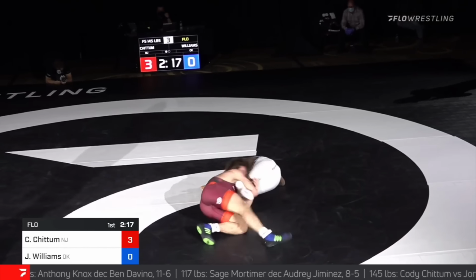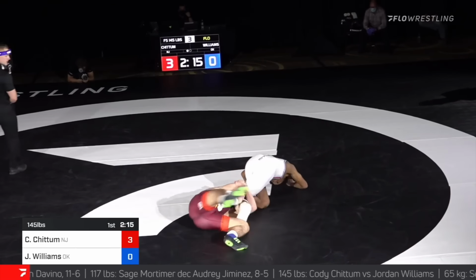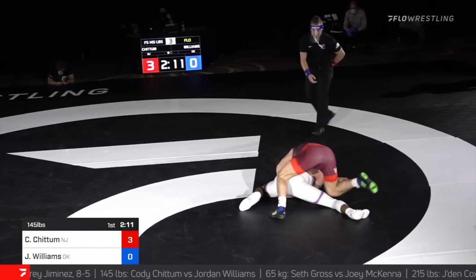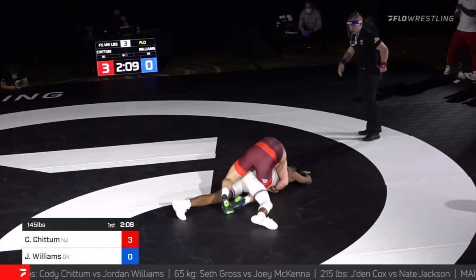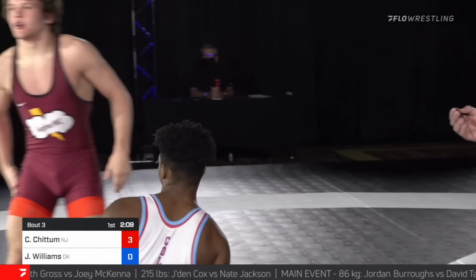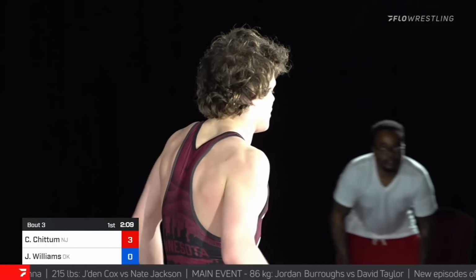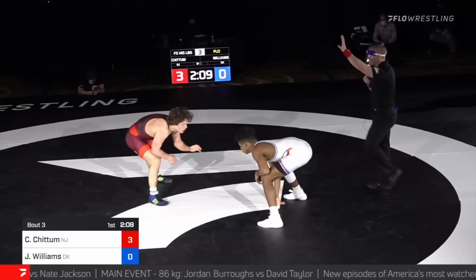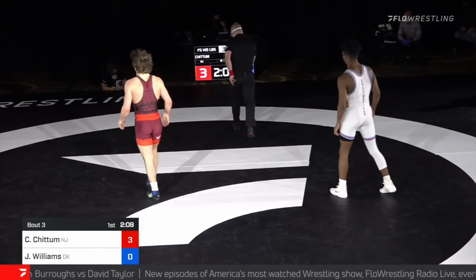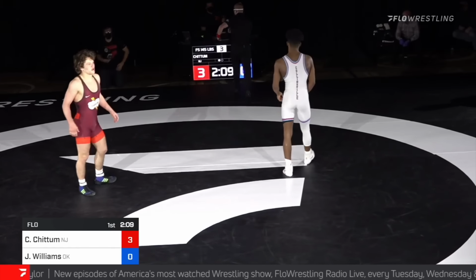Now lace potentially here for Chittum. Oh, great defense from Williams. And they're gonna stop it. Bring him back up to the feet here. Good job on the crotch lift by Cody Chittum. And Williams fighting out of that lace. That looked like it could have been tight. The referee's gotta take that pack off.